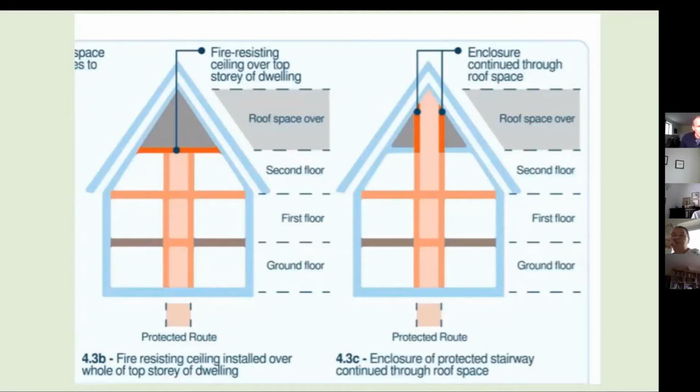Alternatively, it might be something like is shown in the two diagrams, where you may cap it off with a fire resisting ceiling in that way, and obviously that needs to be fire resisting from two directions. Or you might carry the partitions up, effectively, to the underside of the roof. Not cavity barriers, they should be actual fire stops or fire resisting construction up to the underside of the roof, again fire stopping the gap between the top of the wall and the underside of the tiles. So one to remember there.